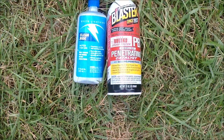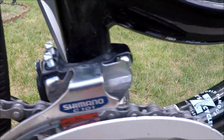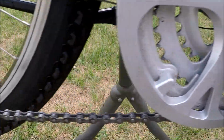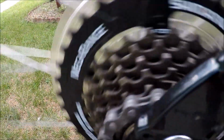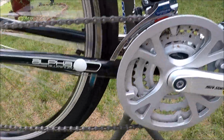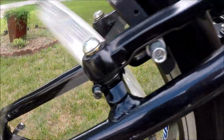And I used some PB Blaster to clean this chain. Got the rust off. Now we're going to put some wax lube on here. It looks really good now. Chain was really rusty and there's some rust on these gears as well. So it cleaned up pretty nice. Still got some spots of rust, but no big deal. Pulled all the points of the brakes here, make sure they weren't sticking.